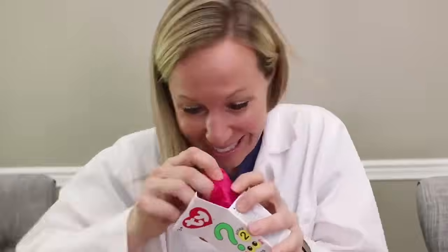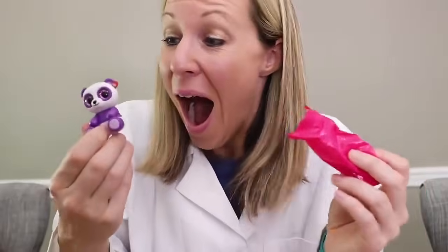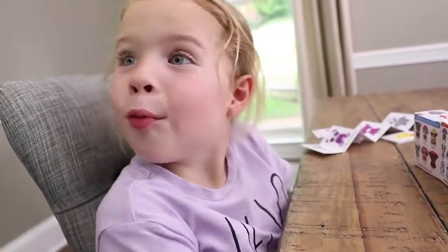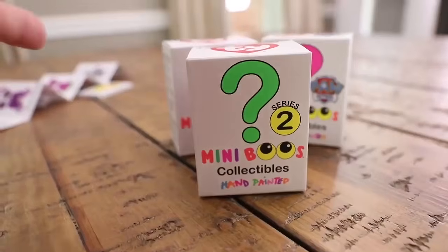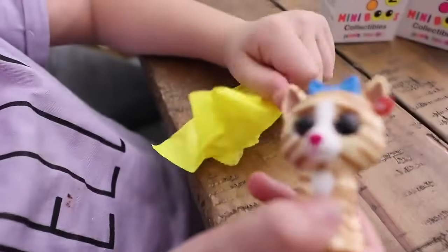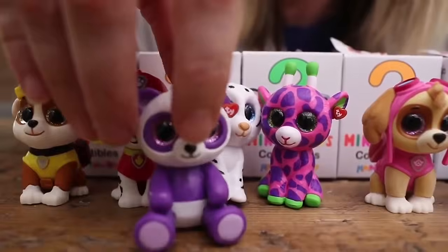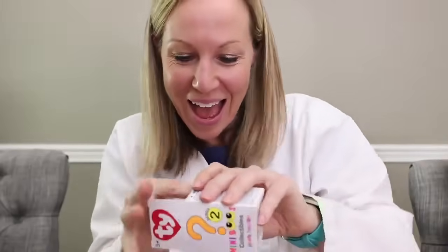I can't wait to see which Mini Boo's collectibles I get next. I really hope I get glitter next. She looks so sparkly. Oh, I got Boom Boom. I wanted that one. Let's see what I get now. What is it, Maya? I wanted this one. That's Tabitha, Maya. There you go, Boom Boom. And now let's see what's next.